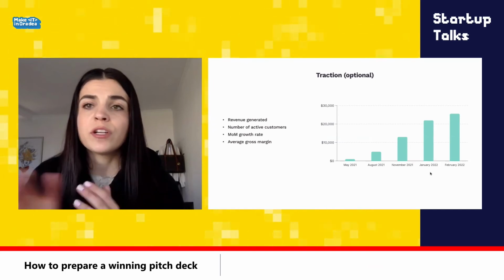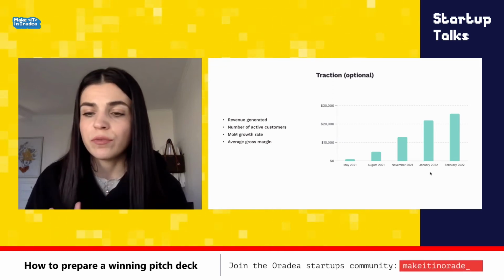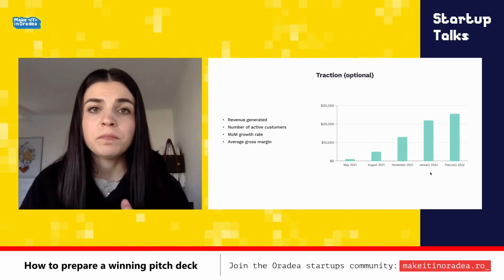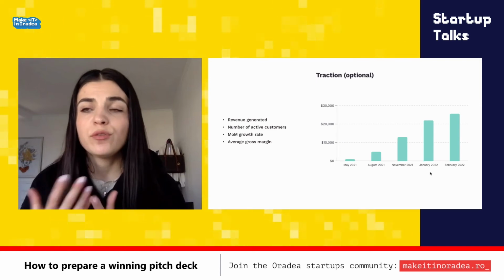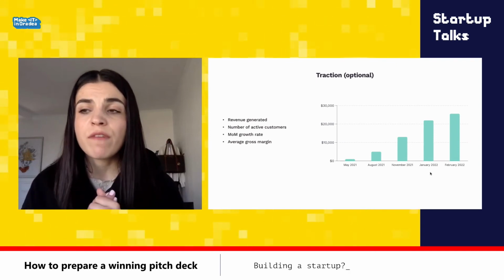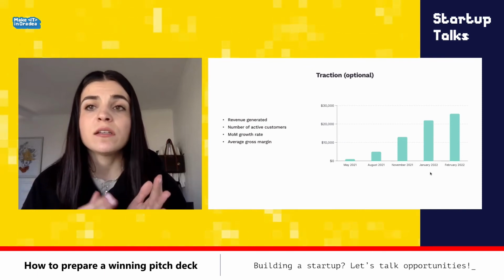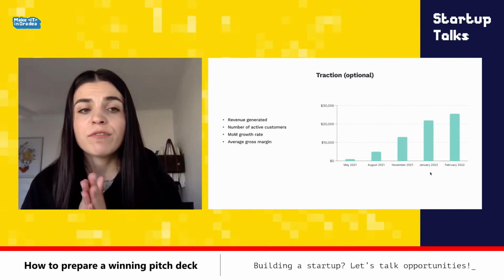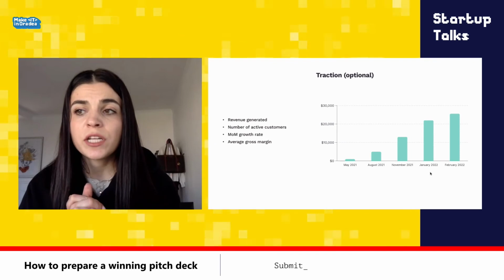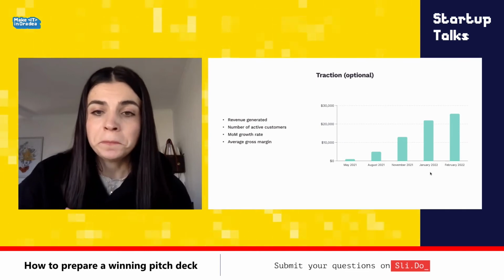Okay, the traction slide. This is optional, of course, if you're just starting out and you do not yet have customers, and you're at the idea stage or MVP stage. You would not have anything to show, but if you do have some traction, think of including the generated revenue, the number of active customers, month-over-month growth. This is super important for investors to see if there's any progress within the company, and the average gross margin. You can also include a chart, as I did in this slide, to make those numbers as visible as possible.